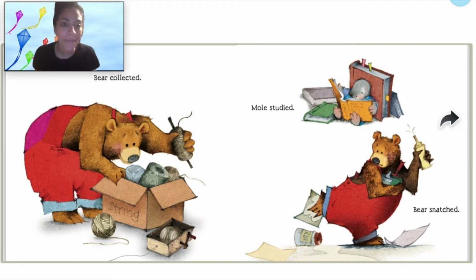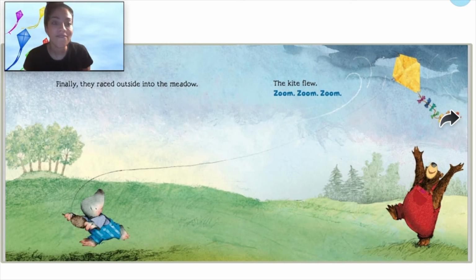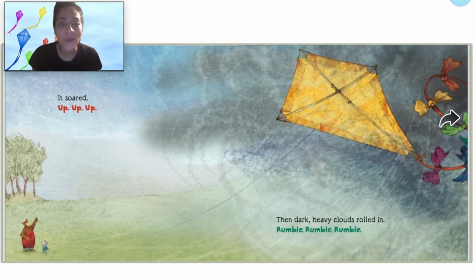Mole studied. Bear snatched. What do you think they're doing? Yeah, they're getting the materials to make a kite. Bear measured and cut. Mole drew. They both constructed. Finally, they raced outside into the meadow. The kite flew, zoom, zoom, zoom. It soared up, up, up. Then dark, heavy clouds rolled in. Rumble, rumble, rumble. What do you think's gonna happen?